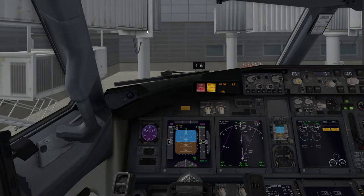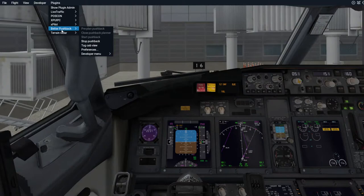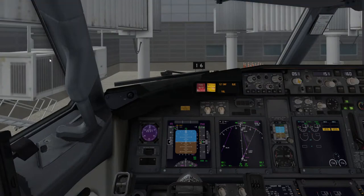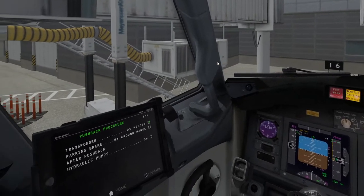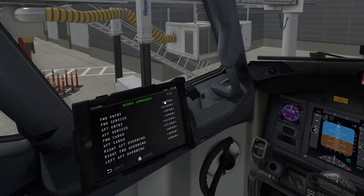This is one of those, if you are new to X-Plane or looking for stuff for X-Plane, this is one of those plugins you want to have for better pushback. It's free. And I've never used the default pushback system here. This is really good that you can set it up like this. Downside, if you were paying attention, she just drove through the building. Oh well, can't have everything. All right, so we're going to go ahead and button up the plane. Doors.